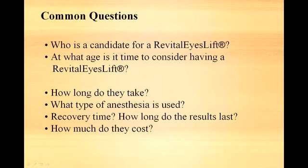Additionally, there's an operating room charge, which for the shorter procedures is $1,600. For the longer procedures, $1,900. And if an anesthesiologist is required, if it's a 1-hour procedure, it's $520. If it's a 2-hour procedure, it's $720 for the anesthesiologist.